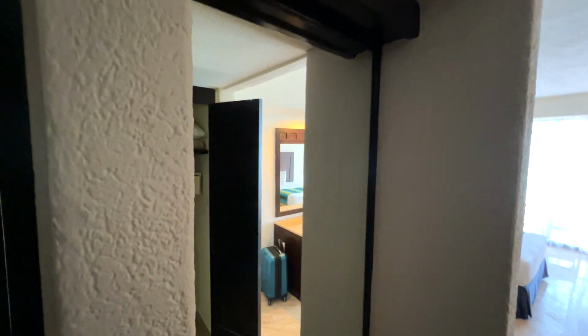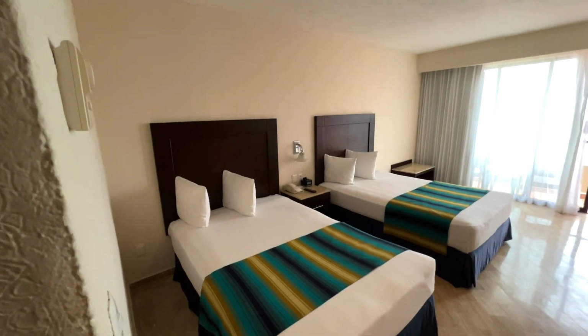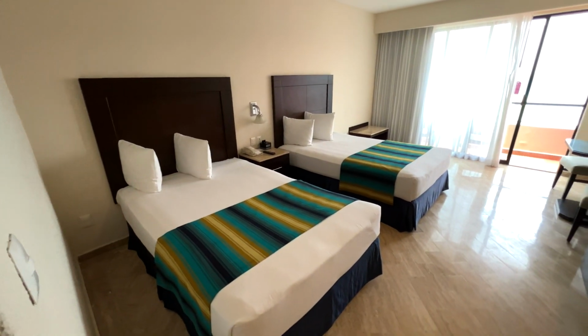And then we got some closets here. Looks like there's enough room. And there's a safe. Okay, and like I said, mirror here. There's a mirror. The bedroom.